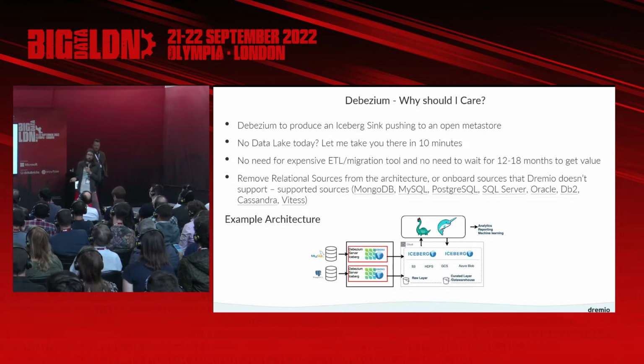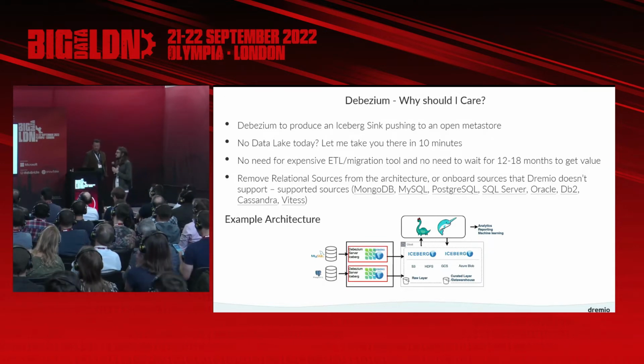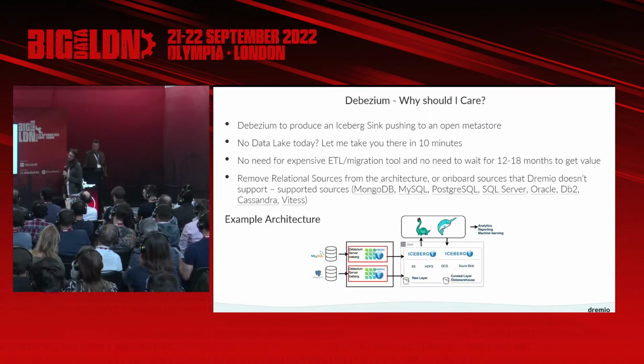Now, it can also therefore be used for things like Dremio, where we get advantages out of it if there are certain things that maybe we don't support. You know, stuff like Vitess, for example, or Cassandra, where we may say it's going to be slow if we go against that and actually query that in situ.